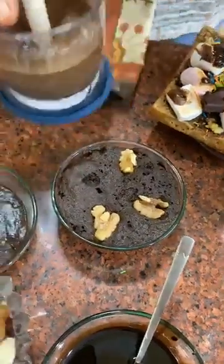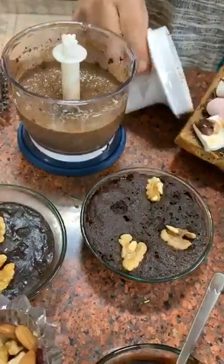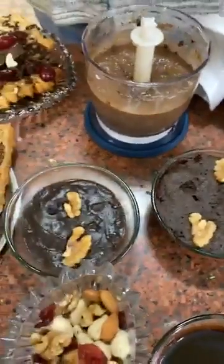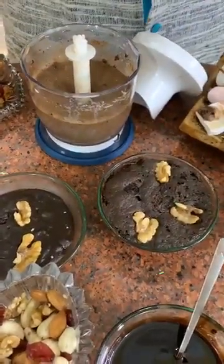So here you go. You need not run to the bakery. You need not go and pick up a premix. You need not open a cookbook, but you could still get a brownie in about a minute and a half if you go by my recipe.